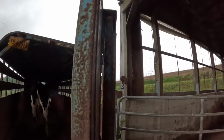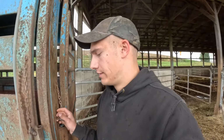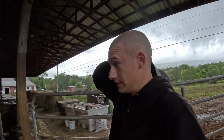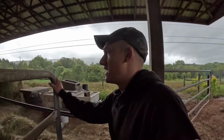Got the heifer on the trailer while I have the gate open. While I have all the gates open, I'm gonna go get the skid loader and just bed it up now. I was gonna do it this afternoon, but I might as well do it now, because I don't wanna open all these gates again. But before I bed, I'm gonna go get rid of this heifer.